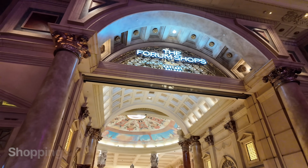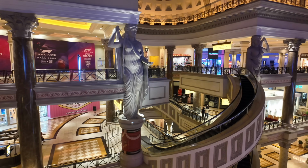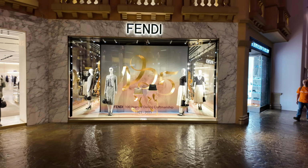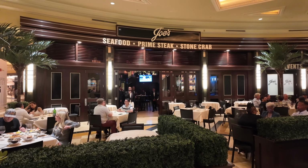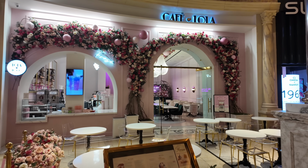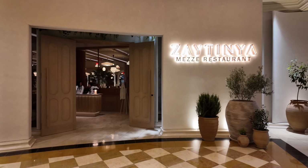The Forum Shops is a part of Caesars Palace, and it's gorgeous. You'll find pretty much every luxury brand you can think of here. So if you're in a mood to treat yourself to a Louis Vuitton bag, you're covered. Of course, there are even more restaurants and coffee shops here. Cafe Lola is a super cute coffee shop worth checking out. And the newest spot that just opened is Zaytinya, and this is a Mediterranean restaurant.